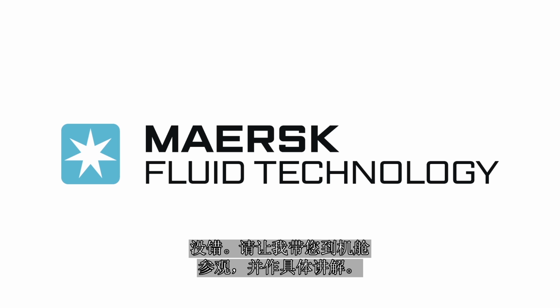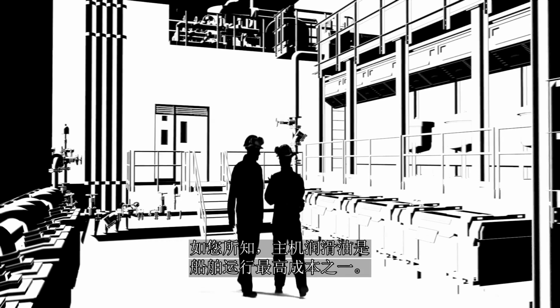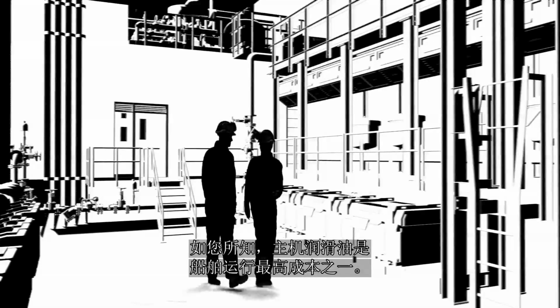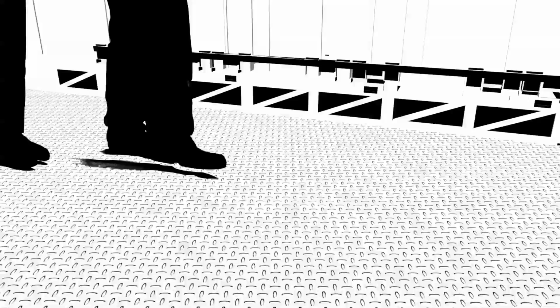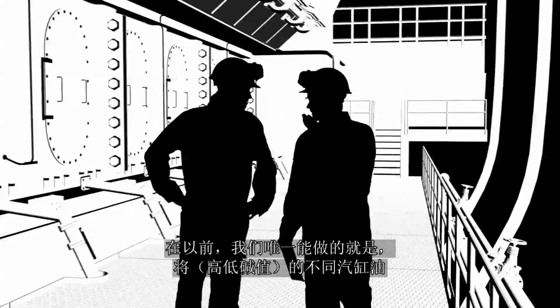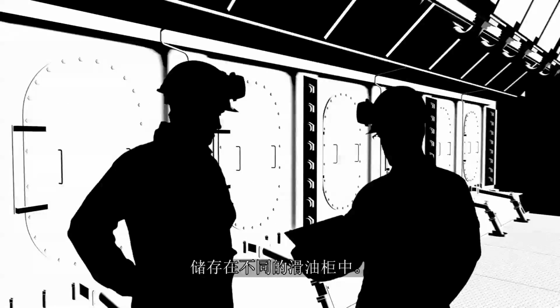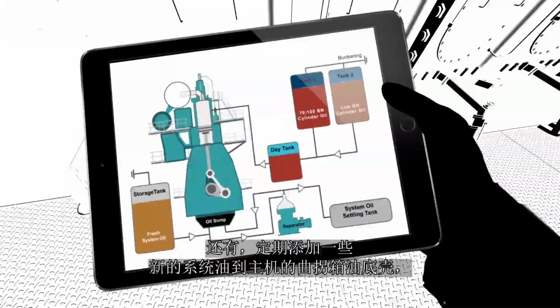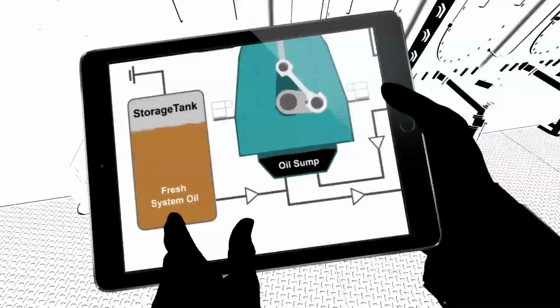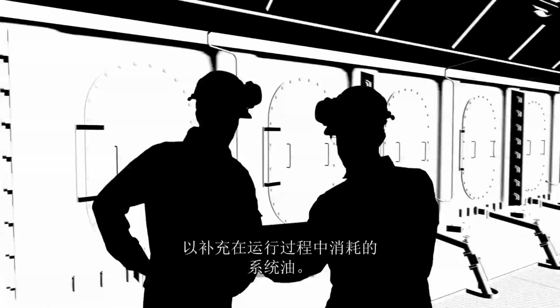That's right. I would have brought you down here anyway, just to explain. Well, as you know, main engine lubricant is one of the highest running costs on board. A lot of regulation, a lot of changing conditions. And all we could do in the old days was to have the different cylinder oils we needed on board in separate tanks. And once in a while, add a bit of fresh system oil to the engine sump to compensate for the system oil that was consumed during operation, you know?